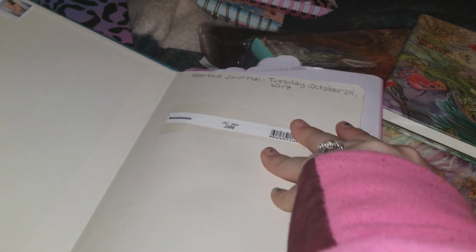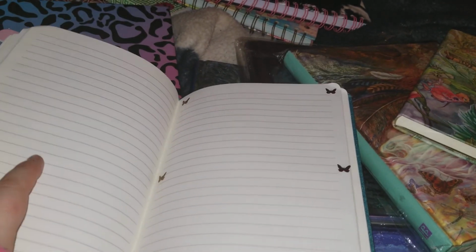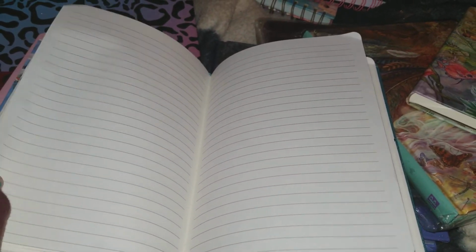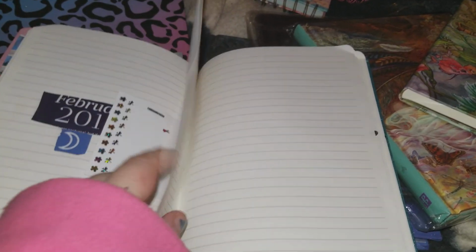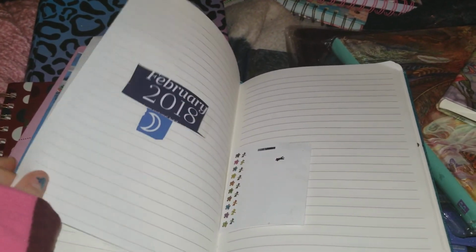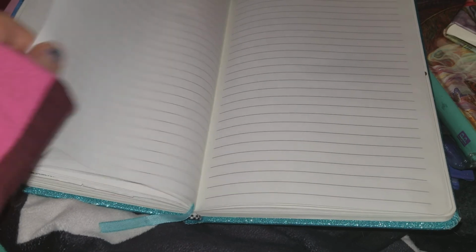It is now January, and I'm almost all the way through it. I probably have another month or two in it. I decorate ahead of time for things. I pretty much just write maybe a page a day, sometimes a page every 2 days. But yeah, there's some stickers I was using. It's almost February. We're at the end of January, so I'm right about here in my journal.